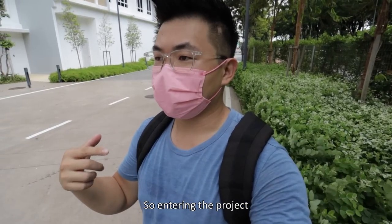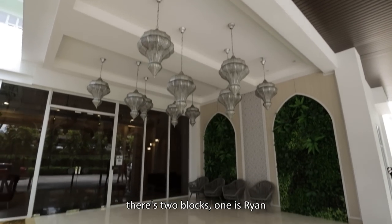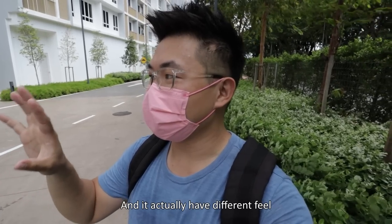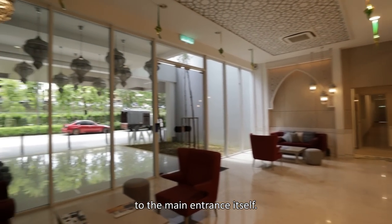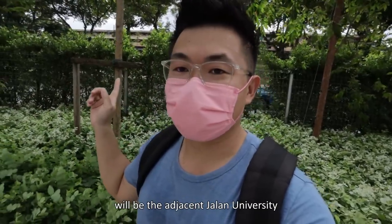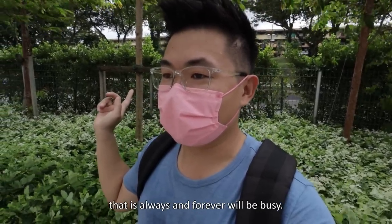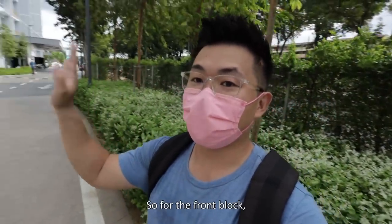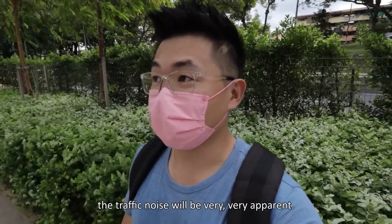So entering the project, there's two blocks. One is Ryan, one is Miho. But that's how they label it. And it actually has a different feel to the main entrance itself. Also the lobby. Something to point out will be the adjacent Jalan University that is always and forever will be busy. So for the front block, the traffic noise will be very, very apparent.